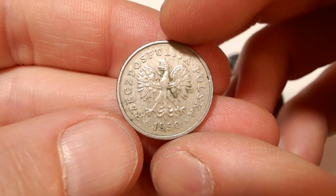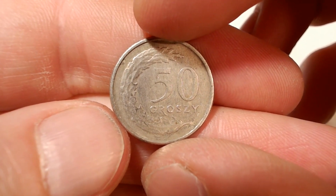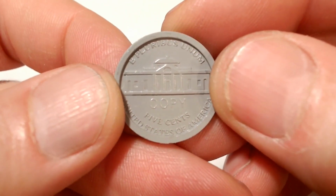We also had a Polish coin from 1990, a 50 groszy. I'm assuming that's how it's pronounced. I may have butchered it. Well, it was bound to happen eventually. We also found a plastic toy nickel. At least they got the reverse in the right direction.